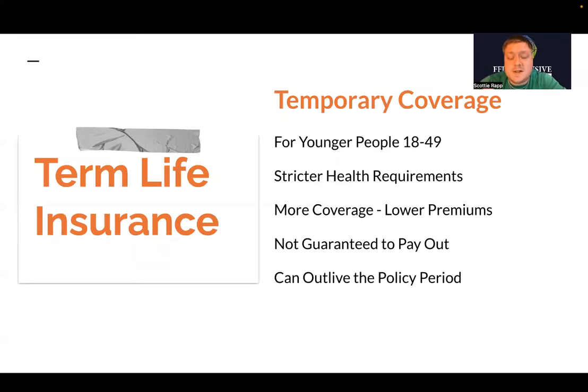For term, this is for people usually 18 to 49, although they do go up to 75 years old. They have stricter health requirements because they're going to give more coverage. We can go all the way up to $500,000 in coverage with our simplified underwriting applications, which don't require the client to make any doctor's office visits or draw blood or urine or anything like that.